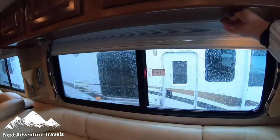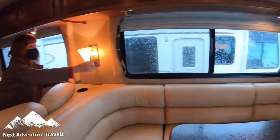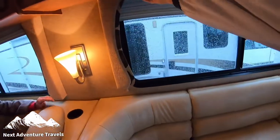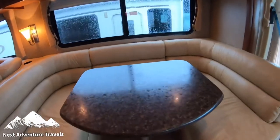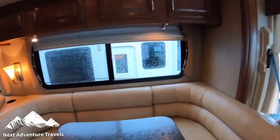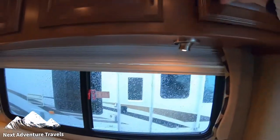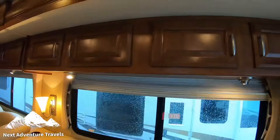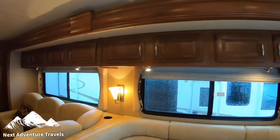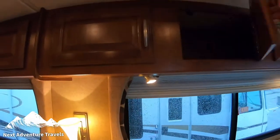And let's see if we can get some more lights on. Can you turn some lights on down through there, Connie? We're just shopping right now. We're thinking about trading Miss Betty in. You got plenty of storage here, but the bad thing is you have to lean on the... I suppose you could take the table off.